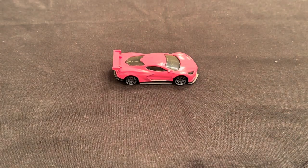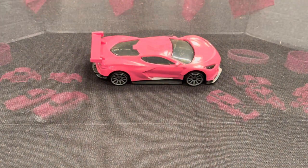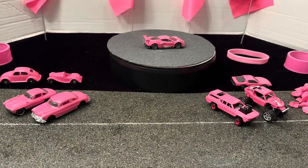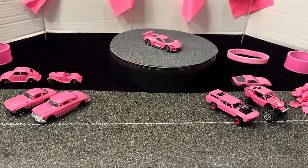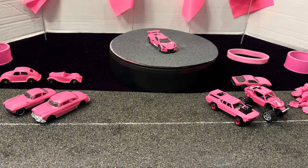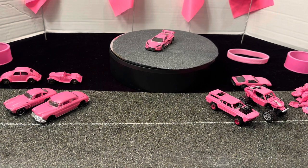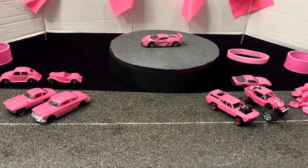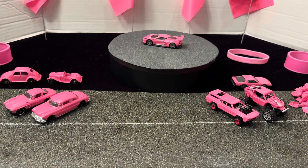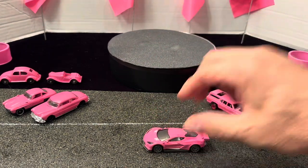Let's put it on the turntable and check it out. So up on the turntable is the Corvette C8R, all done up in pink for October breast cancer awareness. All these cars will be sold and the donations will be made to breast cancer awareness as in the previous years. Take the Corvette down.